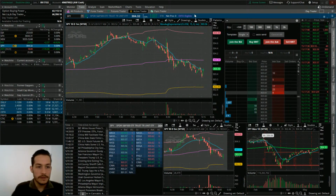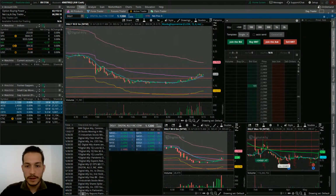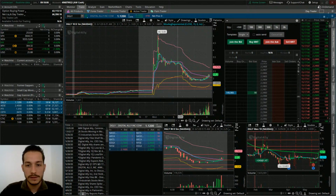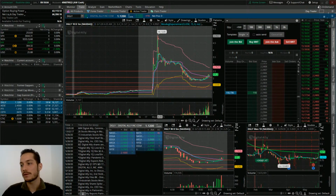Let's dive into the watch list here. Let's start with DGLY because this one had a really nice pull off the bottom here. But like I said, it had a really aggressive pullback. This is not nice. 63%. We're typically looking for stocks that are holding their highs and not dipping more than 25%, ideally trending above VWAP. So this one sold off quite a bit.